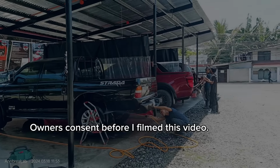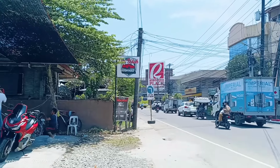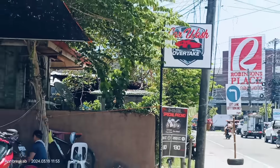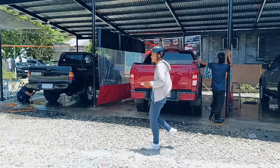And today, we're going to take you with us to our favorite car wash in Tumaguete. If you're looking for a quality service, it is close in Robinson. It's Overtake Car Wash. They did a great job. I hope you will visit here one day.